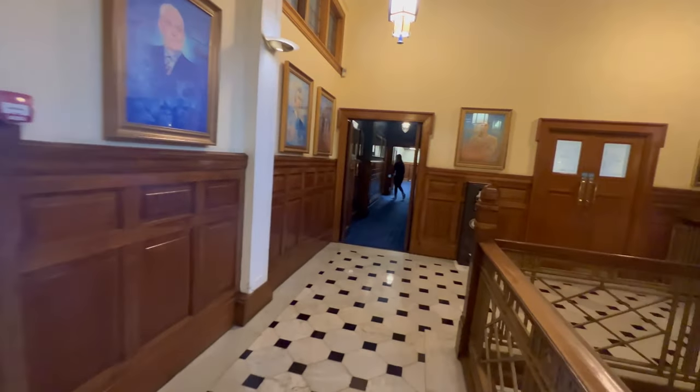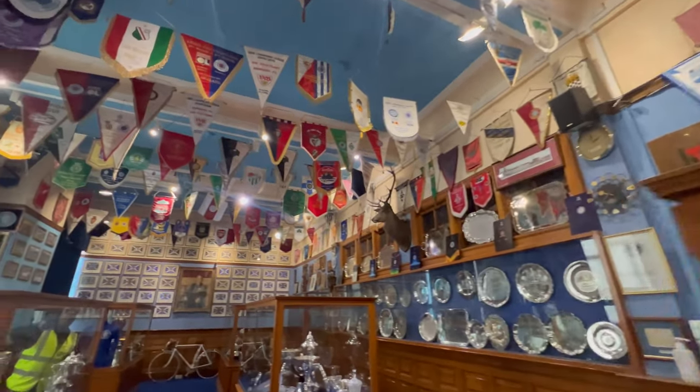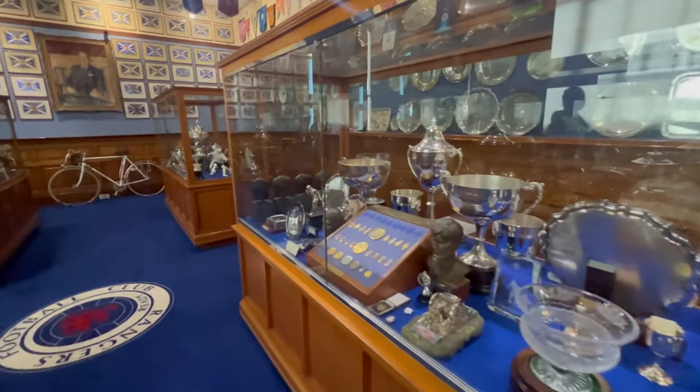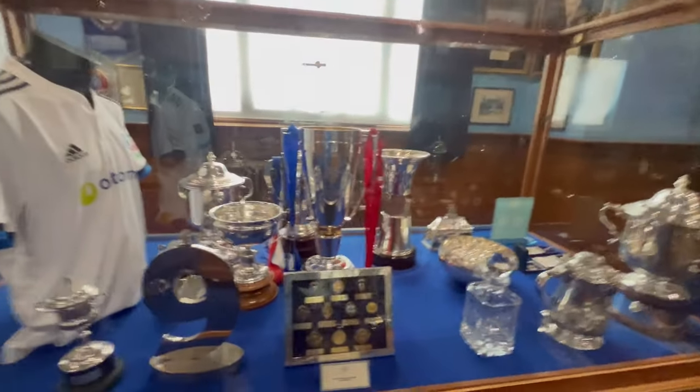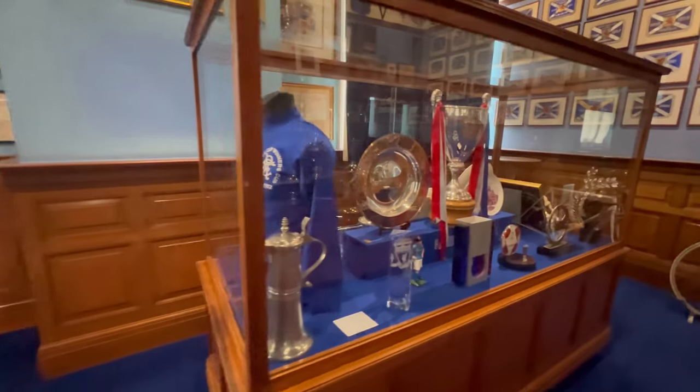Here we are walking up the stairs. We are about to head to the trophy room. We are in the Rangers trophy room right now. Look at these. Of course, with every trophy comes the hard work to win it. And that is what the people are coming to see today: the hard work the players do put in.